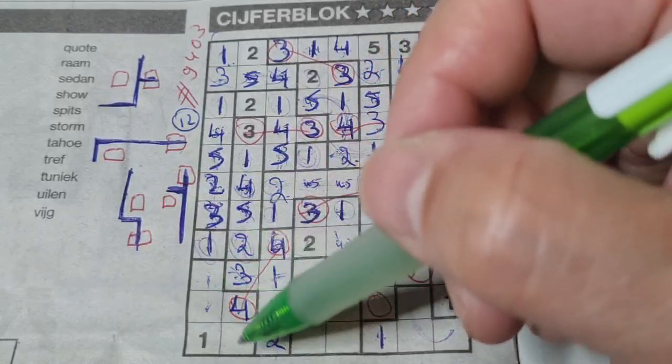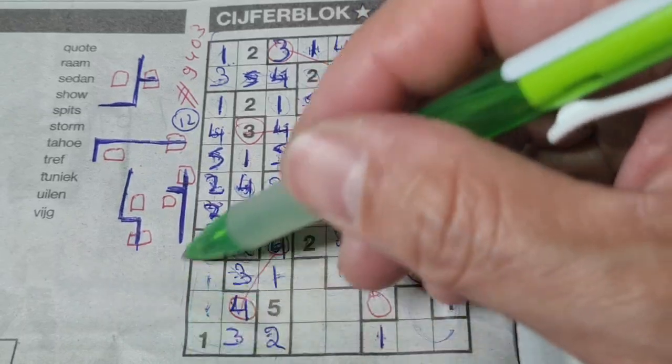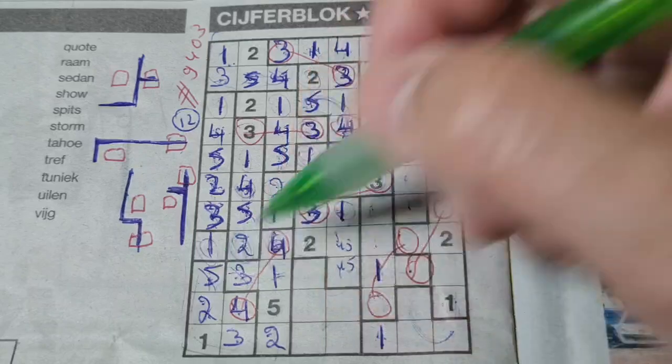These 2 boxes can be 3. So 1 box left for the 3 in this area. Supposed to be there. 2 numbers left in this area for numbers 2 and 5. We have a 2 there, no 2 there. 2 should be here, and a 5 goes there.